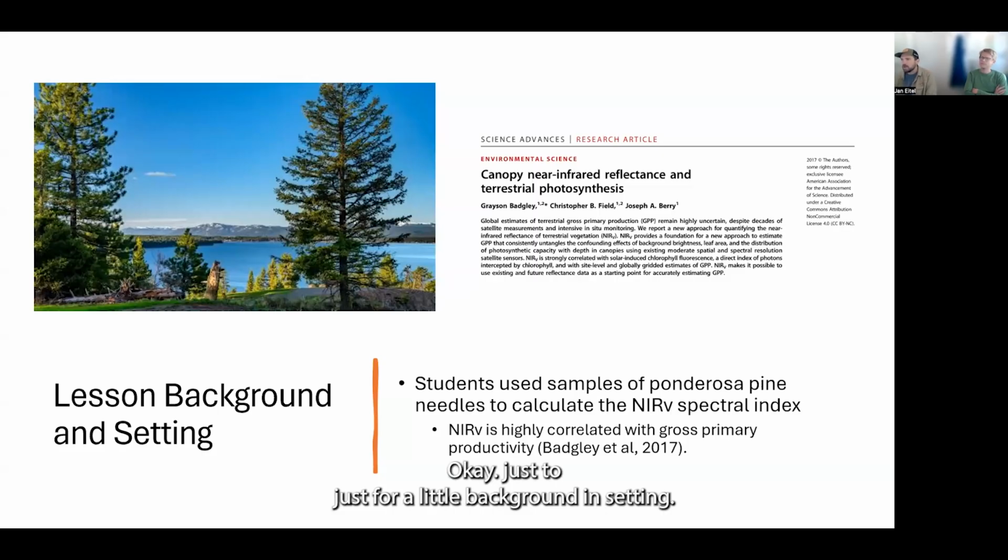Just for a little background and setting: the setting for this lesson was Ponderosa State Park. You saw a little bit of that in the video. Here's a nice shot of some of the beautiful scenery we have out here. I was primarily using the namesake trees of our park, the Ponderosa pine. We used the STELLAs to measure different samples of Ponderosa pine with different levels of biomass. I'll talk about that more in the lesson implementation.